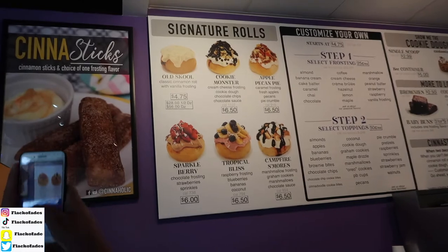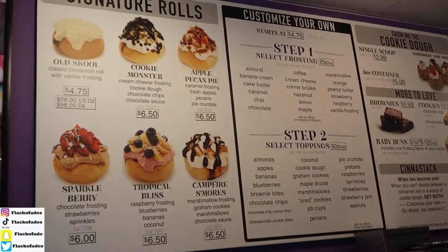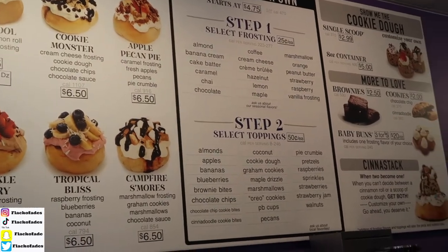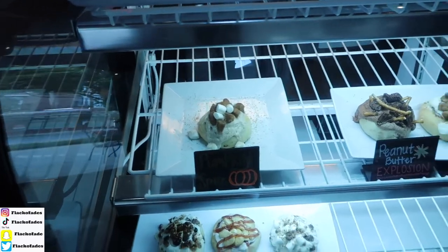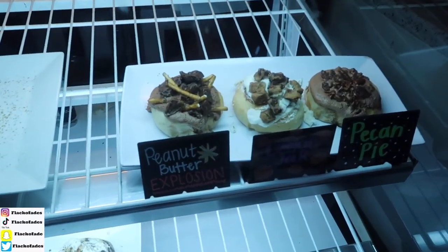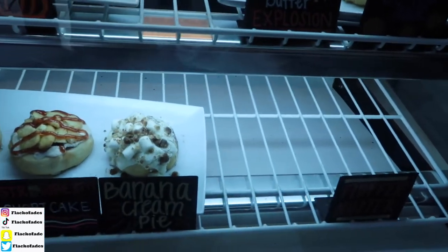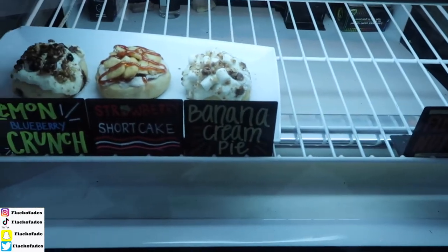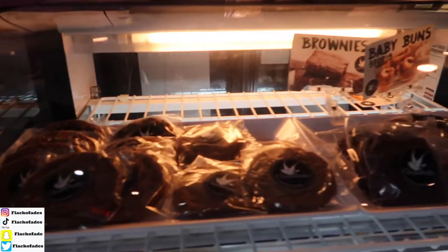Here's the menu, guys. You have their signature rolls and then you can customize your own. And as you can see, you have different options for frosting and their toppings. You guys know when you go to Starbucks, they have examples of their different drinks. Well, they do the same thing. Here you can see examples of how your cinnamon roll will look after it's freshly made. And it's actually the same size and everything, so you can actually see what you're paying for.